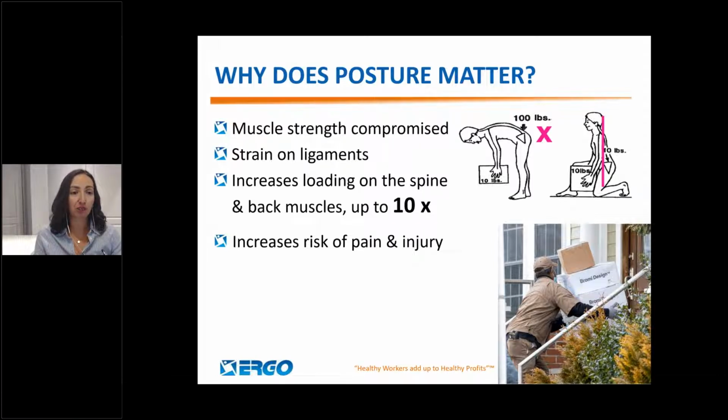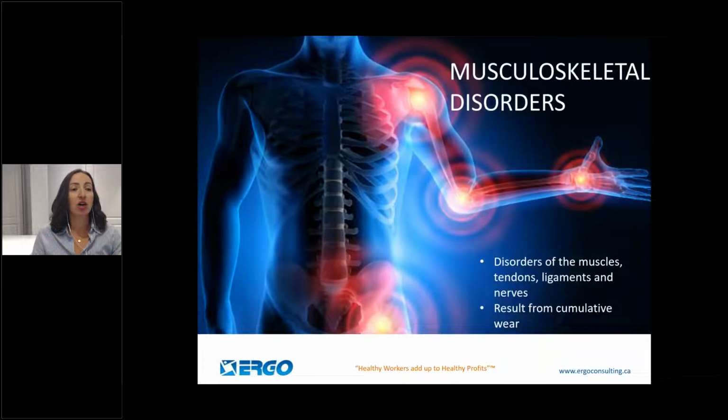The other thing that happens is we also can get more compression through the spine. We put more pressure through the discs in our spine when we're in some of these awkward postures as well. And when we're speaking about injury, specifically in the context of ergonomics, we're most of the time referring to what we would call a musculoskeletal disorder. Now, these are disorders of muscles, tendons, ligaments, nerves, the soft tissues of the body, and they're disorders that result from cumulative wear and tear.